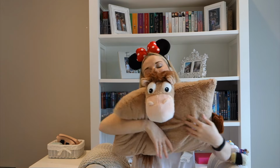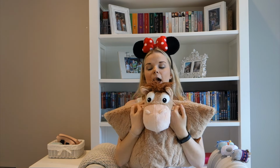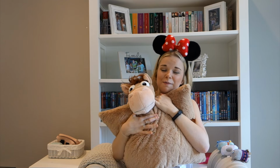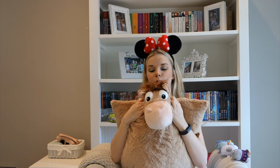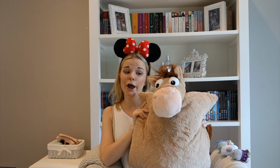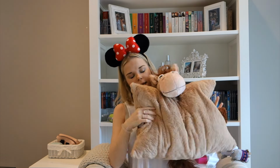I absolutely love him, and I had him on my bed every day. This one's just really soft and really cute, and I just really liked him. He is one of my favourite characters out of Toy Story, probably my favourite. I just think he's adorable. And I did use this on the plane home, and it came in super handy.